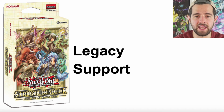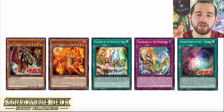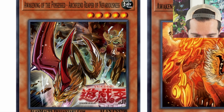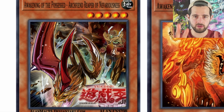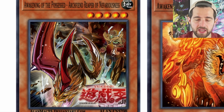The next metric is legacy support, and this product is legacy support for Spirit Charmers and Unfamiliar Possessed. These are all of the new cards that we are going to be getting in legacy support for Spirit Charmers. The first one that we have is Awakening of the Possessed, Archfiend Reaper of Nefariousness. Now, I do believe this might be the OCG name, so forgive me if this is not the TCG name. So Nefariousness, just like all of the other Awakening of Possessed cards.